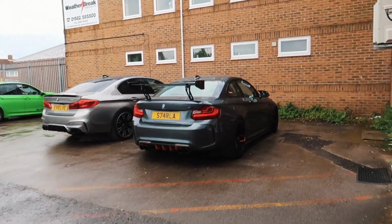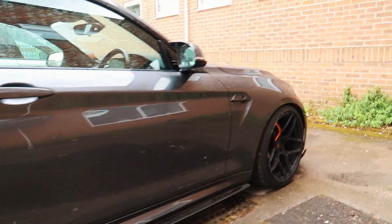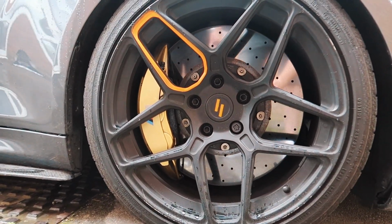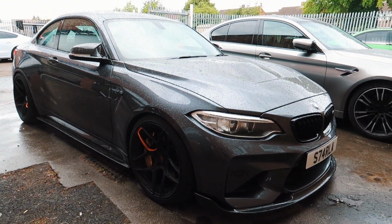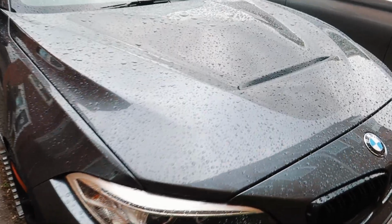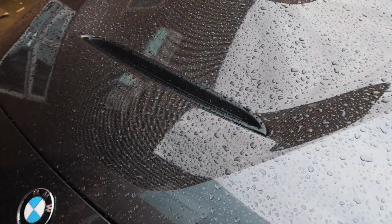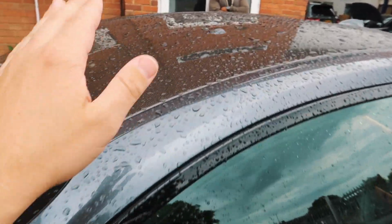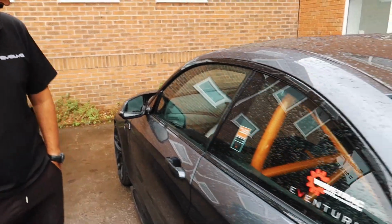So let's have a quick look at the M2 and see the cage and all that sort of stuff in there. You've got the big ceramic brakes on it as well. Look at these. And around the front, you've got the carbon. It's a carbon bonnet, in GTS style, and we've left it part painted. Very subtle, because the car's grey. Love that. And then you've got a carbon roof, which it doesn't come with. I did not know that. That's really cool. You've got the carbon wing mirrors on there as well.